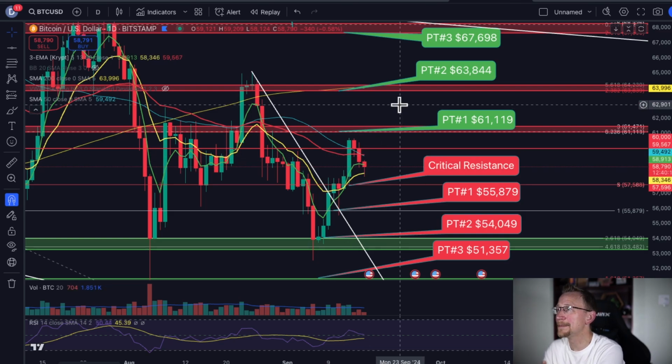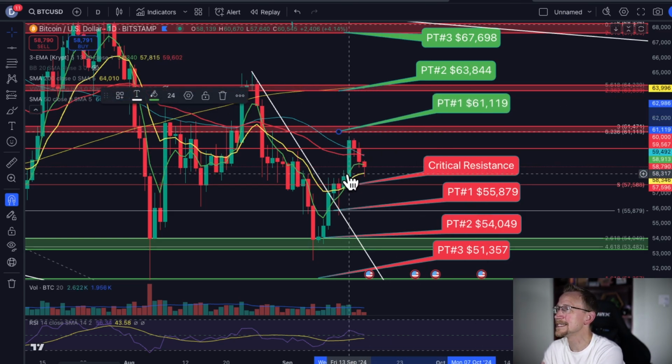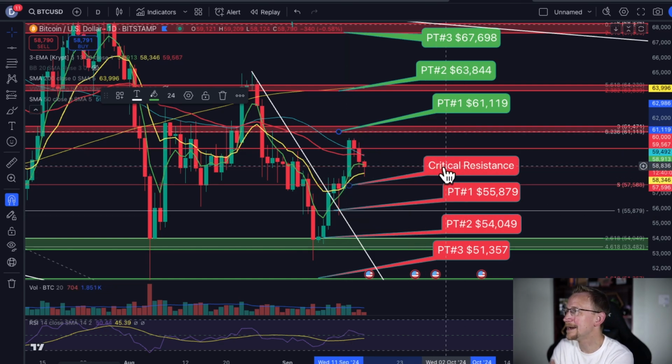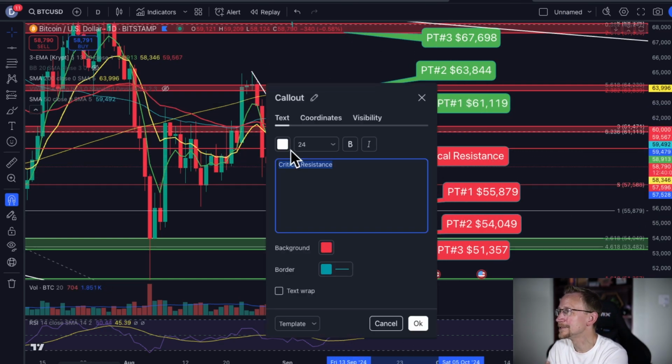Bitcoin. We were able to break 60K. We were not quite able to get to my price target, but we got darn close. 61,919. We got to 60,670 was where we peaked out before we turned back around. Watch for this support down here. We were able to break up above it. Good. We'll change that over to critical support. Boom. There we go. Just keep on updating these as we go here.